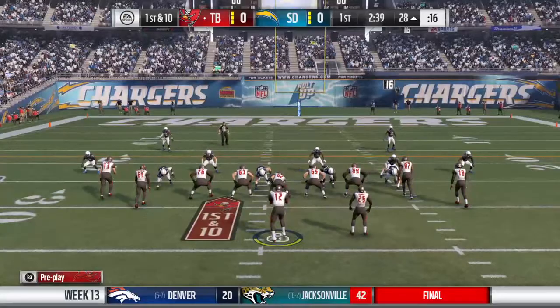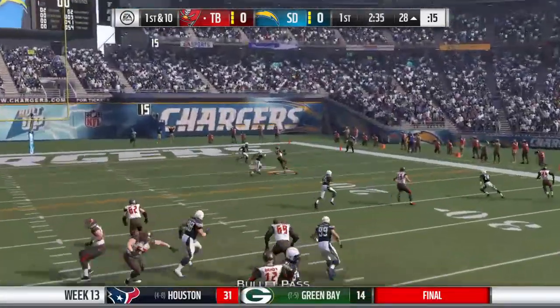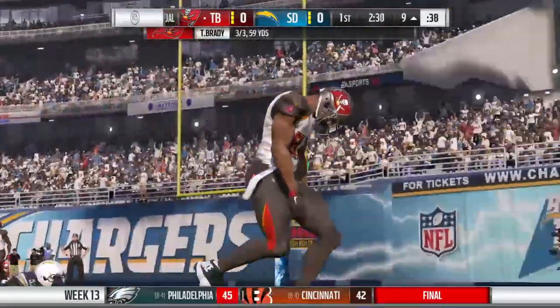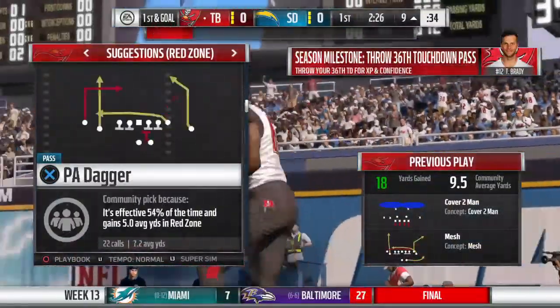And most teams take a period at a time to work on different things. They put a couple of periods of work into the intermediate passing game, and now we know exactly why. They got the look that they were seeking, and they were able to take advantage of it. 18 yards there, and it'll be a 1st and goal.